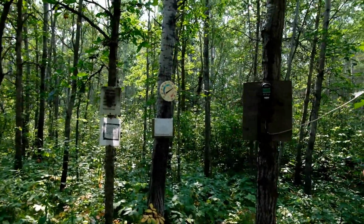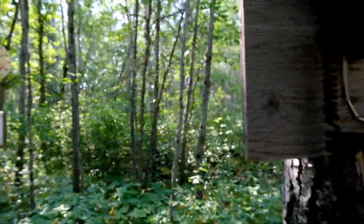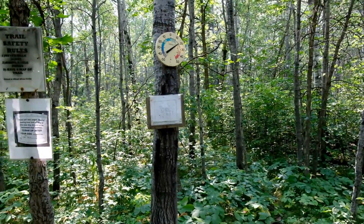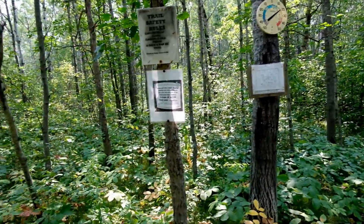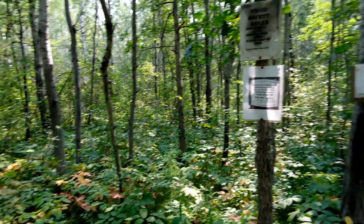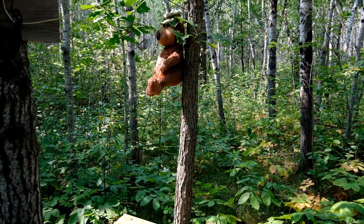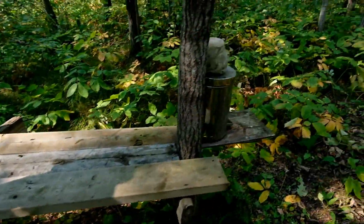And, oh, somebody's even put a phone in here for humor. This is good. If this thing actually worked, I'd be shocked. There we go. Temperature, it says, is 20. Humidity is quite high, though. Okay. And the bear. We mustn't forget the bear is here. Okay. And the bench. Now we got a can here.